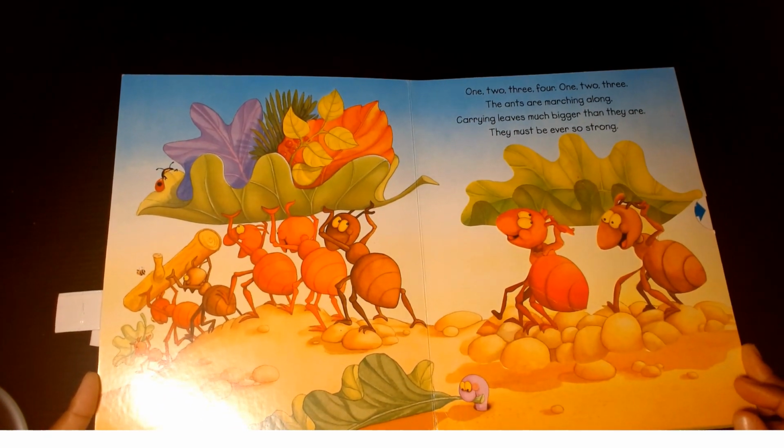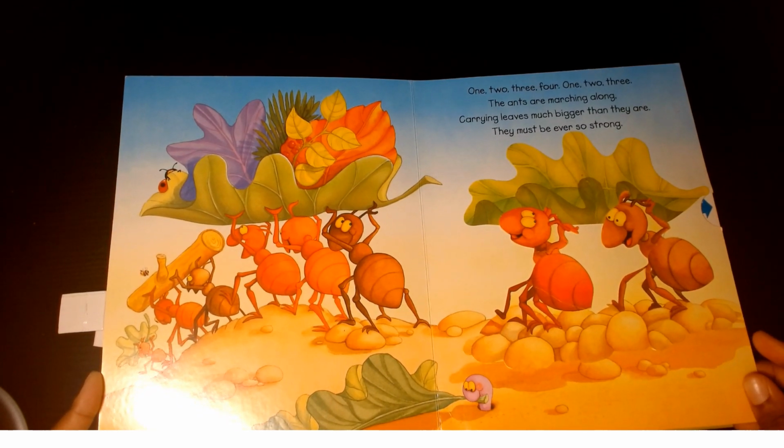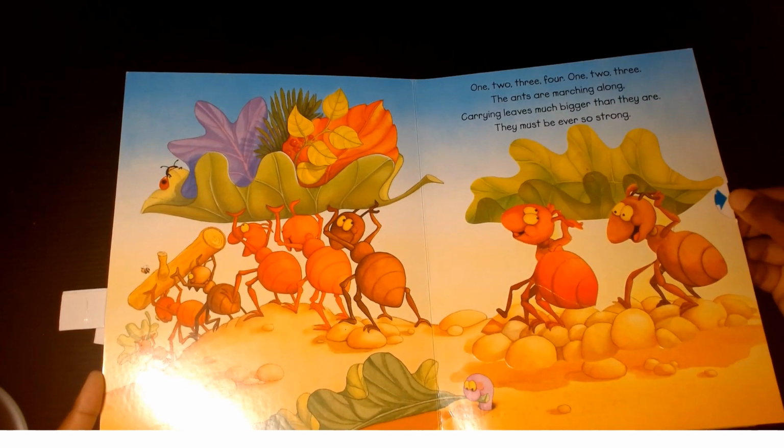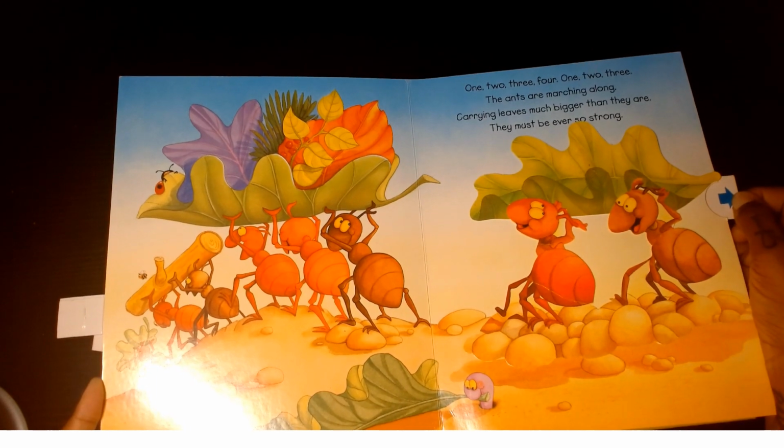1, 2, 3, 4. 1, 2, 3. The ants are marching along, carrying leaves much bigger than they are. They must be ever so strong. Hee, hee, hee, hee.